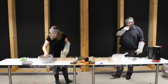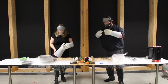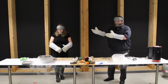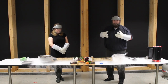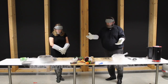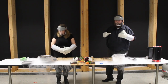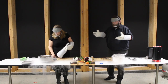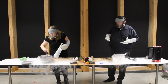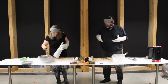Now, plants are made of cells, just like animals, just like you are made of cells. And these cells contain an awful lot of water. And water that's taken down to minus 196 degrees is going to freeze. So each of the cells in our plants here are going to become very, very hard, very, very solid, and very, very brittle. So once we've given them a minute or so to freeze, we can test out their properties and see how frozen they actually are.